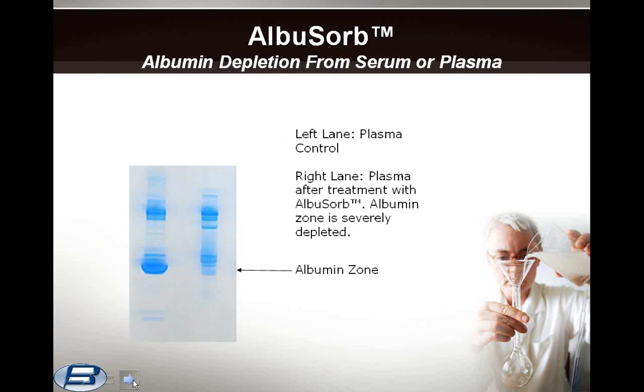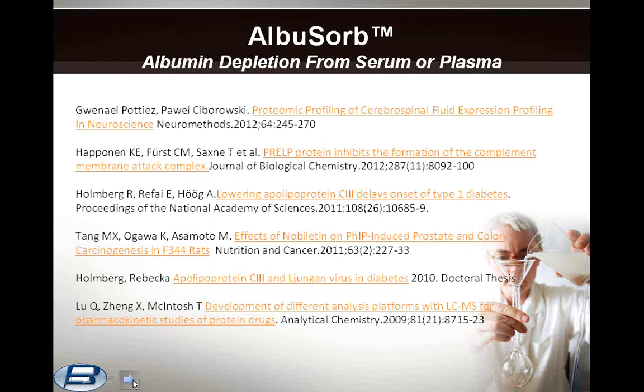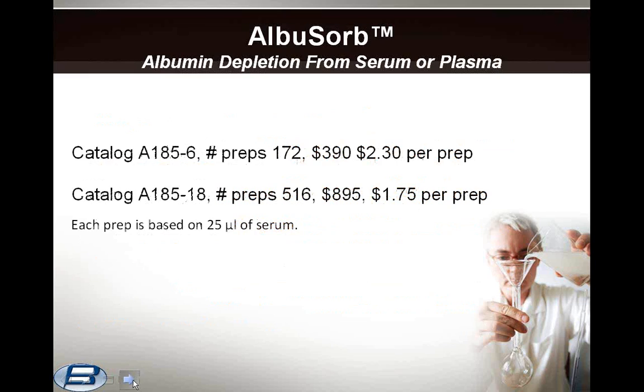As can be seen here, albumin is very efficiently removed from serum or plasma and has been applied to human, rat, mouse, sheep, bovine, and goat serums, and presumably will work with most mammals. Within the short time that this product was introduced, we have had a number of excellent journal references for using the product, which can be viewed from our website, as we described before. The Albusorb kit comes in two sizes, with all the necessary reagents to process either 172 preps or 516 preps at a very economical price, the larger volumes being less than $2 per prep.